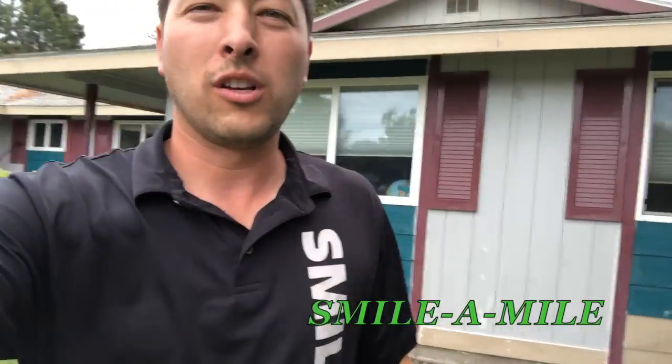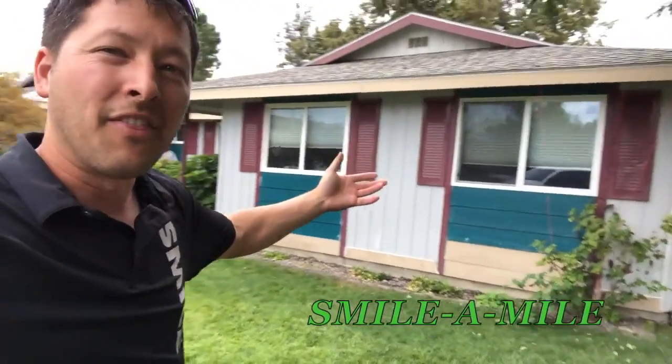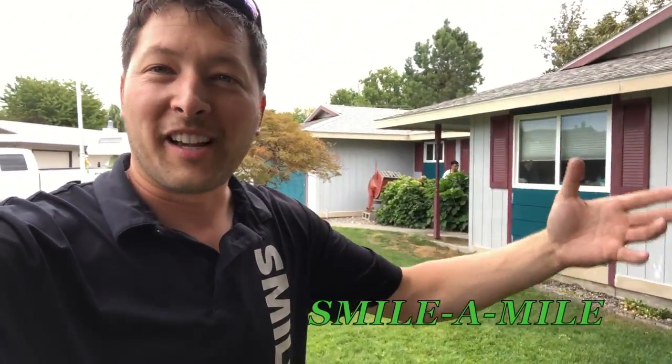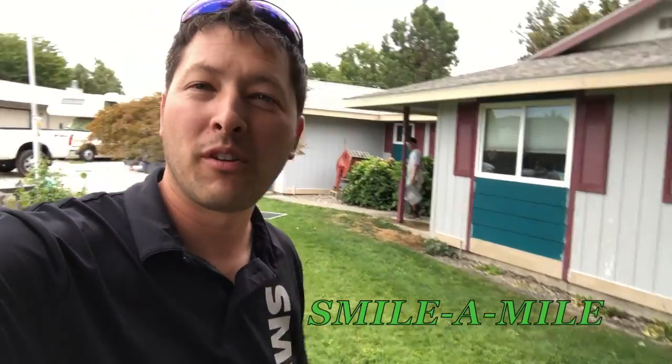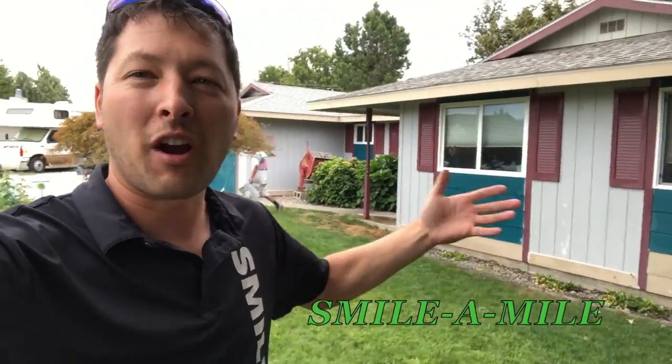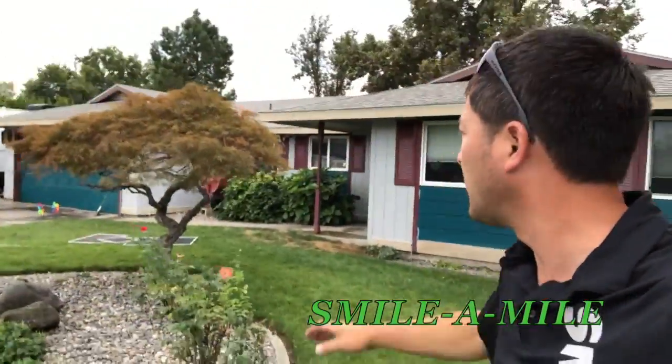So what we're gonna do is we're gonna come in here and literally change the colors on this exterior, and this house is gonna feel like a brand new house, even though the owner's still living there. They don't gotta move their stuff, and they can literally drive up to what looks like a brand new house. Of course, it's just because we can change the paint colors on the outside.